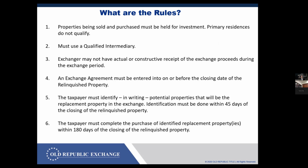These are calendar days, so weekends and holidays count. If your 180th day happens to fall on a weekend or holiday, you need to close prior to that. And again, very strict rules. The IRS does not grant extensions. And a good QI will send you reminders of your 45-day identification date as well as that 180-day exchange period date. However, ultimately, it is up to the taxpayer to be aware and complete within those timelines.